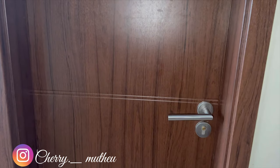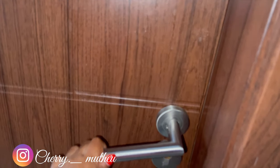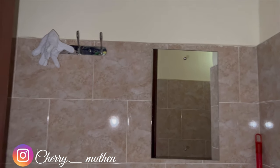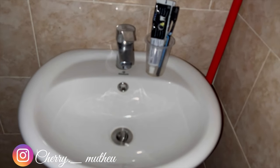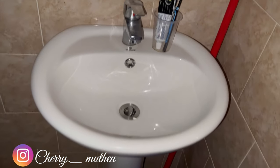So now let's get inside the bathroom. So when you enter into the bathroom, this is the first thing that you see. There is this sink over here, for brushing teeth. There's that mirror over there. And then there's this sink over here, it's for brushing teeth. I really, really love the sink how it's placed.